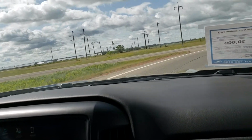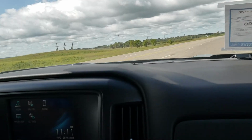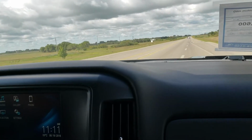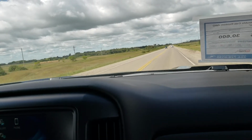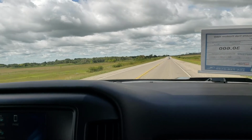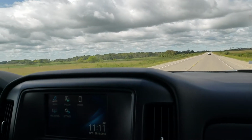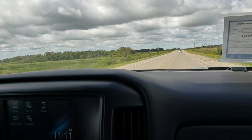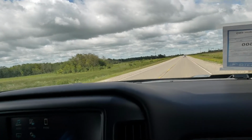Alright, now really give it the beans this time. Let the V8 sing. Now, this is very decent horsepower for 355 horse and 383 foot-pounds of torque, delivered through a 6-speed automatic transmission. Likely the differential is between a 3.42 and a 3.73.